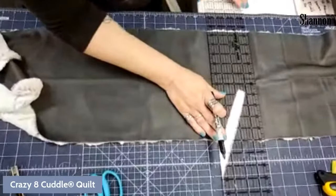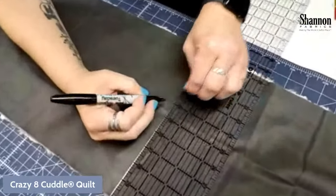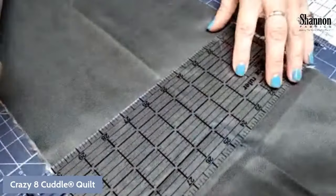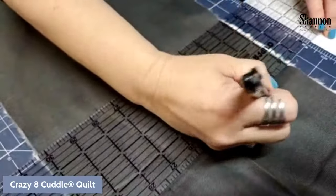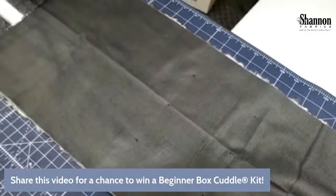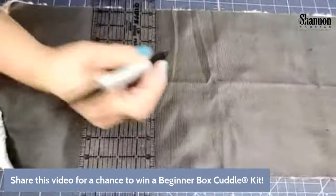All right. So I'm marking backwards now because the other end of my ruler's there. So probably going to confuse somebody. Sorry. Okay. And then 2.5 and a little. All right. I'll do one more over here. This all seems very methodical.